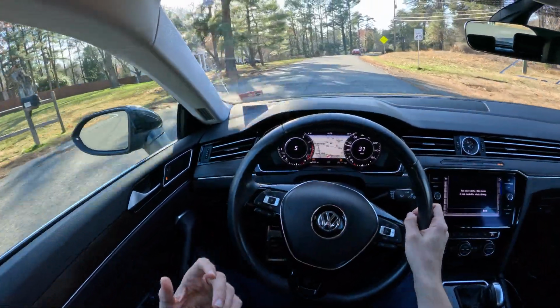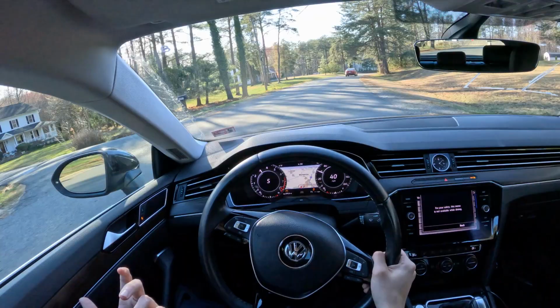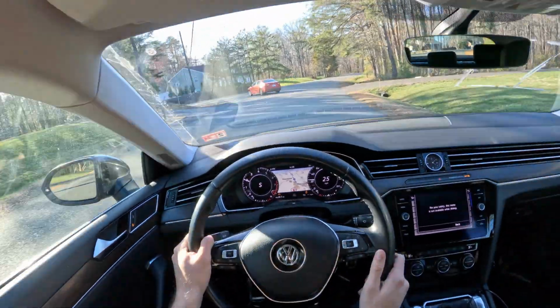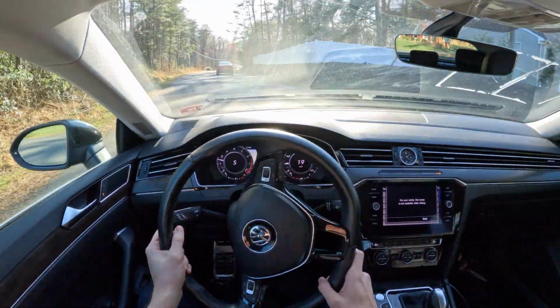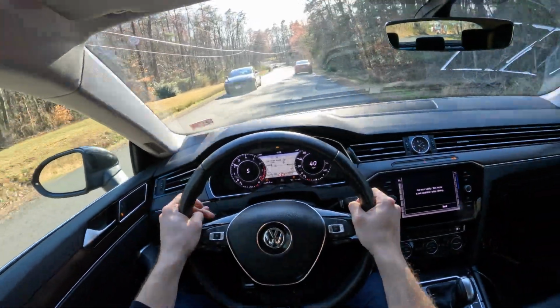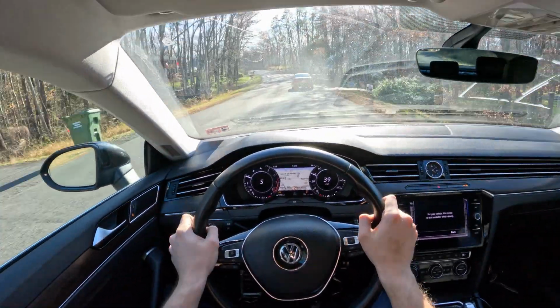The only reason why you would want to get an Arteon over the Kia Stinger GT is, one, you want a more civilized, relaxed car, because the Stinger is stiffer and much, much faster, stock on stock. It's a day and night difference. And two, you want a German brand. You don't want to get a Kia for whatever reason. And I totally get that. That's absolutely fine.